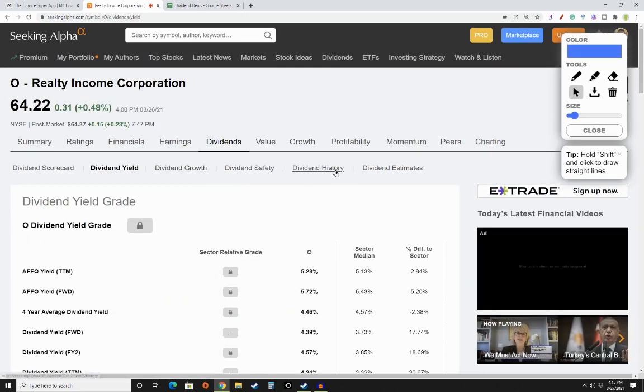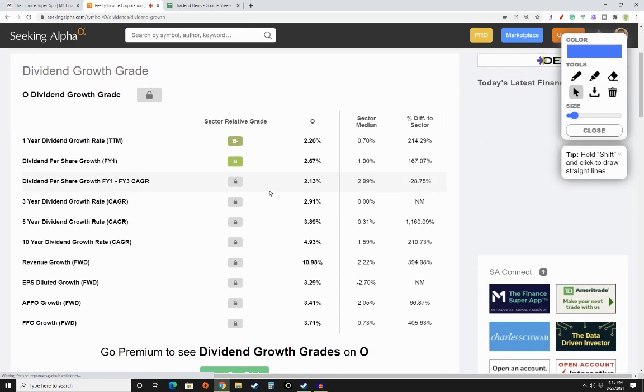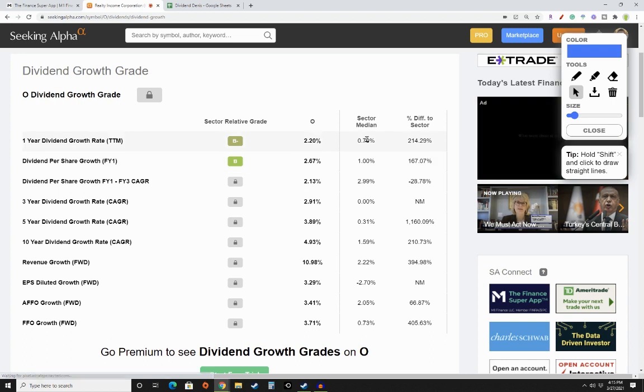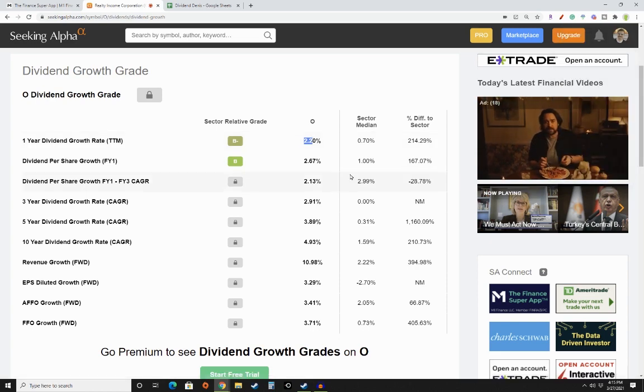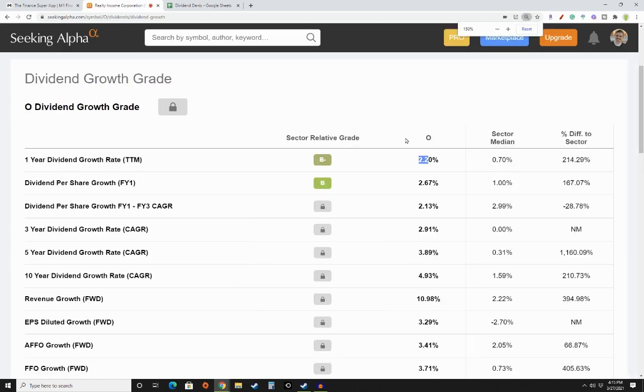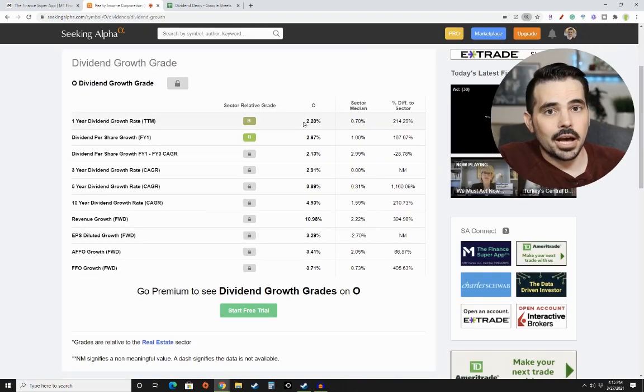They used to show the dividend growth and stuff like that on this website, but not as much as far as an easy way to tell. So Realty Income grows about 2% a year. That's definitely a little bit better than the sector, so that's really good. But 2% a year, I mean, you're keeping up with inflation at that point. That's like the most you're doing. Let me see if I can back out. Oop, zoomed in too far. There we are. Like that's not a lot, right?